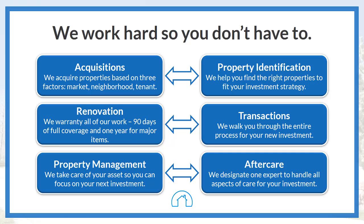And we don't want you to have to feel like, well, who do I call for this? Do I call my manager? Do I call the investor concierge? Do I call Vanessa, the transaction coordinator? Do I call John? Do I call my investment coordinator that identified this property for me? Who do I call? No, no, no. You call one person here.